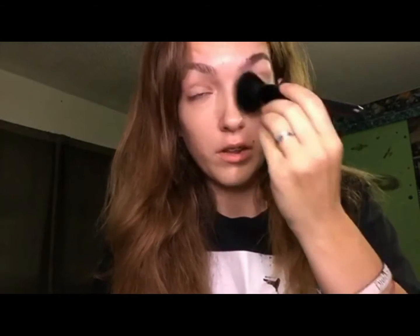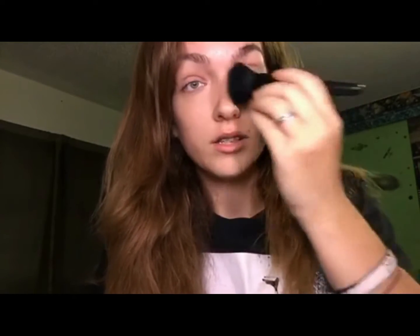Next I'm going to be taking some setting powder to set the concealer. I'm going to be taking the e.l.f. powder brush and the Rimmel Stay Matte powder and just brushing it ever so slightly on top of my eyelids and my face, mainly my T-zone because that's where I get the most oily. And this powder is pretty good for keeping you matte most of the day, especially at school when it's in the summertime and it's 115 and you're dying and your whole mask is just coming off. This powder is really good.